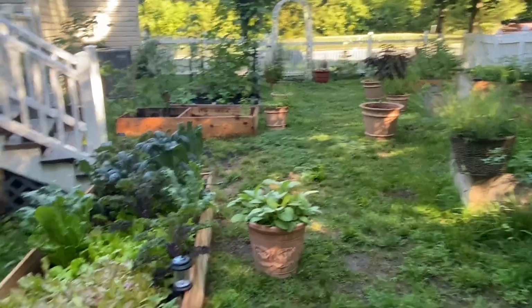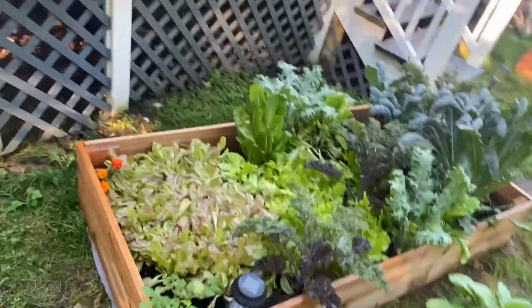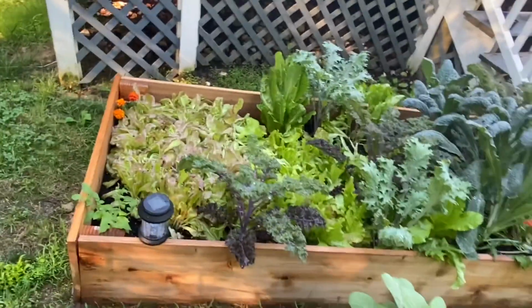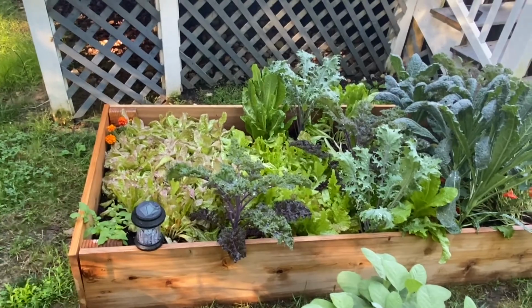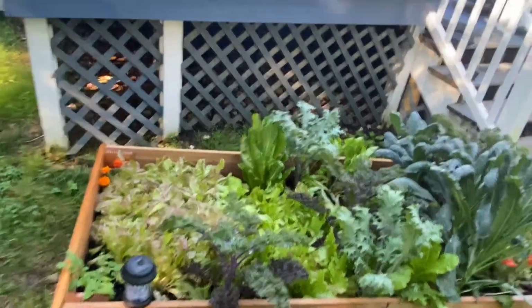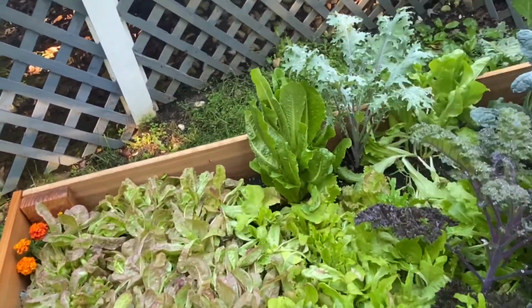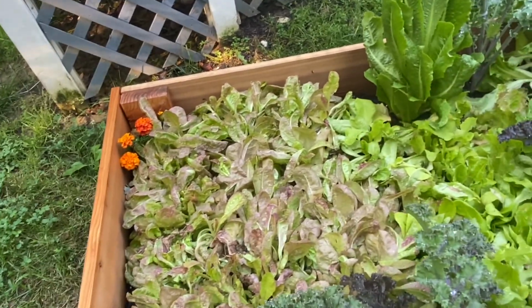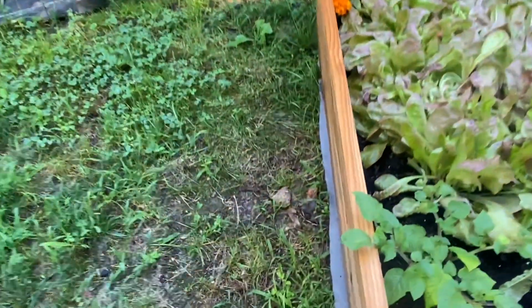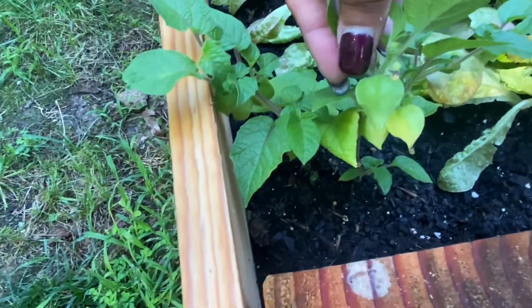All right, let's move on. So this is our greens bed. This one I believe is 3 by 6, I think. It's full of kale. We've got purple kale, Ragged Jack, dinosaur, romaine lettuce, two different kinds of lettuces here that I can't think of what they are, and then we've got some ground cherries. I've never had ground cherries.